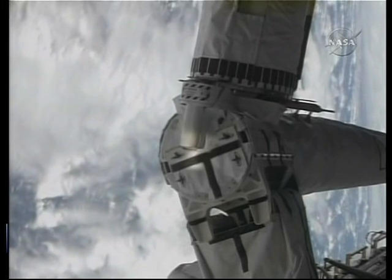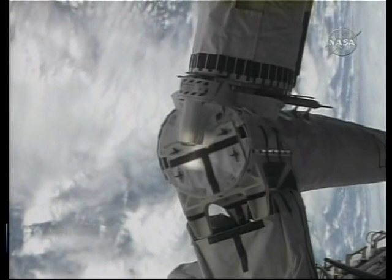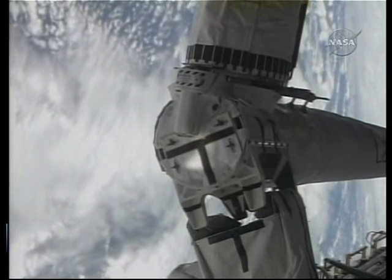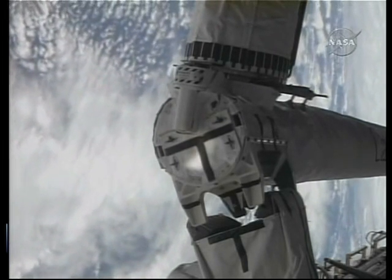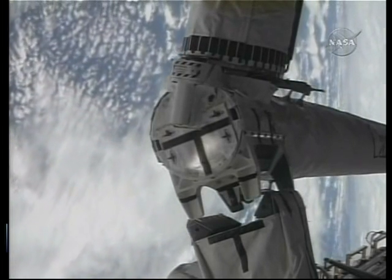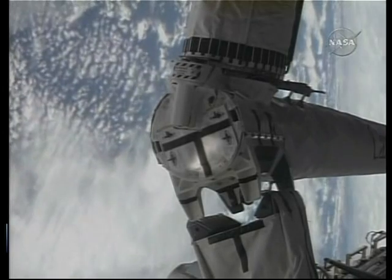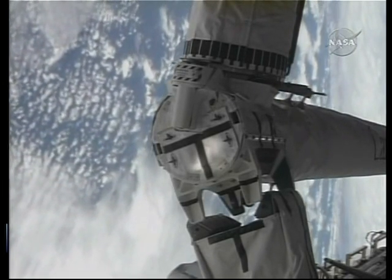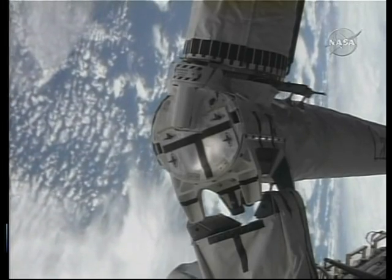This is Mission Control in Houston. The crew of Discovery continuing to get this orbiter boom sensor system stored back into the shuttle's payload bay. There's several different latches that have to be aligned together to get this thing properly bolted down into the payload bay of the shuttle itself. So the crew's backing it out a little bit to get everything lined up in parallel the way that it needs to be so that it can be secured as expected.